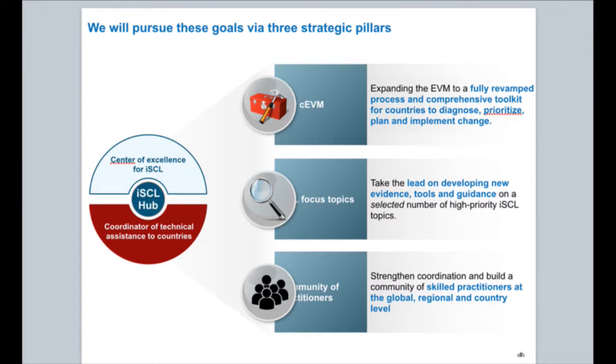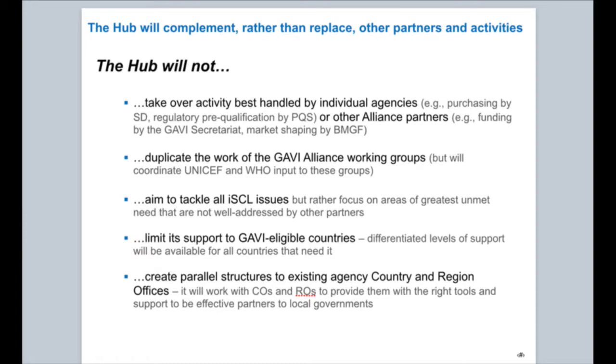And I think it's very important also to say what we will not do. There are certain things that we as WHO UNICEF Hub will really not do, and where we think other people are potentially better placed and stronger, and with whom we will collaborate. And this is, for example, UNICEF SD is really for us the agency who's in charge of the purchasing. WHO does the pre-qualification. The Gavi Alliance and Gates Foundation are really good in market shaping, raising funds. We don't want to duplicate work that Alan just represented on the Gavi supply chain strategy, and we don't aim to tackle all the issues. Rather, we want to focus on a few ones. Also, WHO and UNICEF are not limited to Gavi only. We also work with countries that are beyond the Gavi Alliance. And also what we want to create is not a warehouse, a hub, where we build a parallel workforce. We remain within our agencies, we just strengthen the ties via the hub.